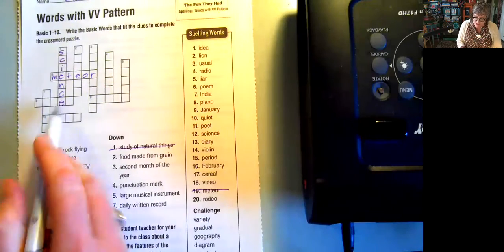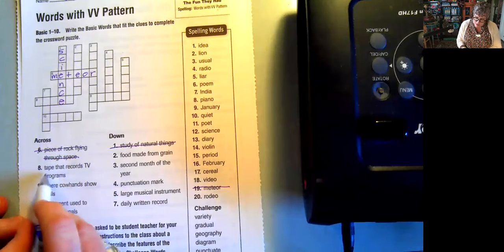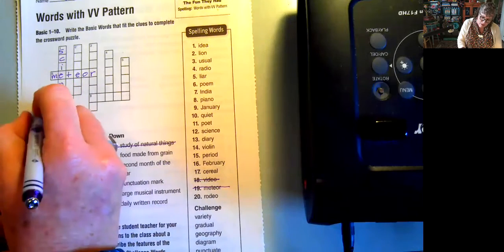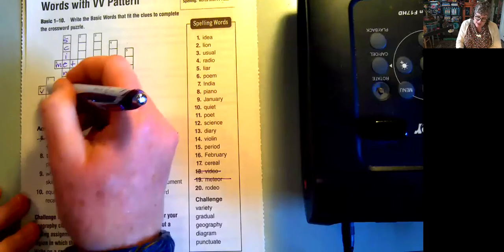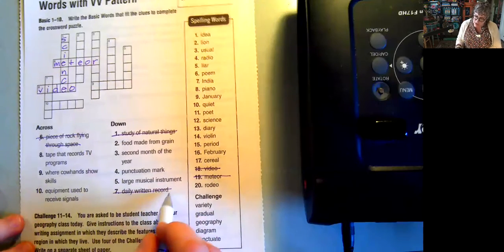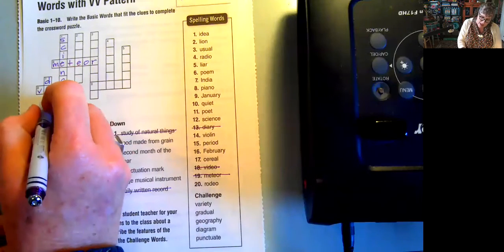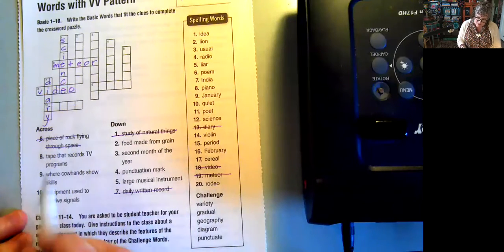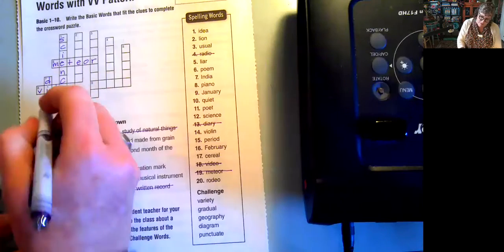All right, now I can do 8 across. Tape that records TV programs, that would be video. And then I can do 7 down because I have an I there. Daily written record is a diary. So there's my I, D-I-A-R-Y. Now I can do 10 across because I have an R. Equipment used to read signals, radio.